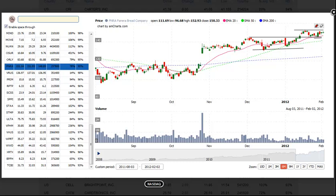So there you have it, a few potential long setups for today and for next week as well.